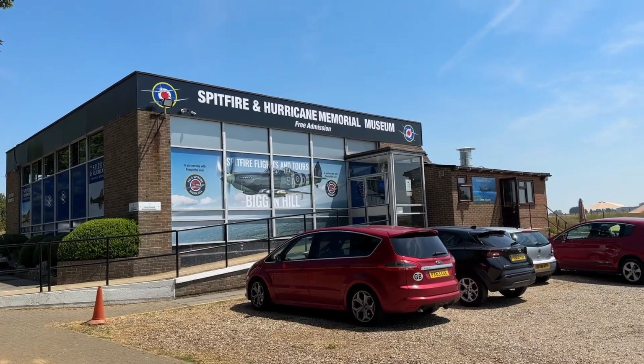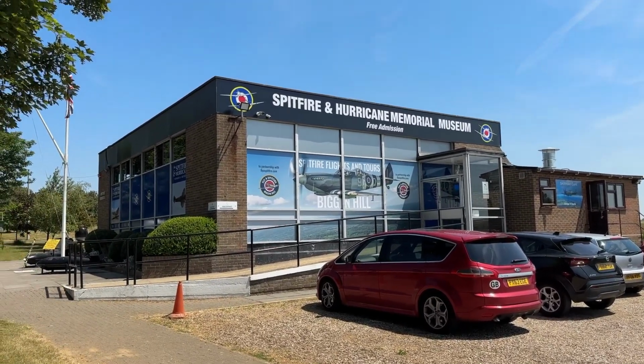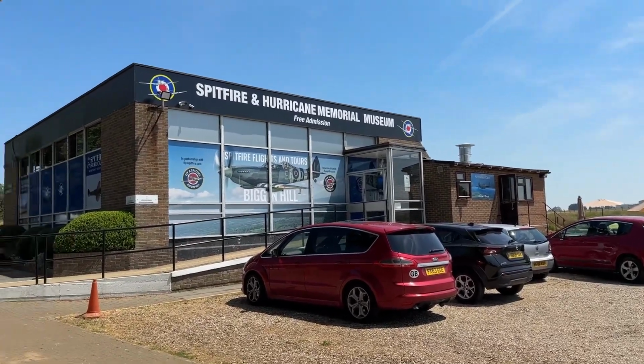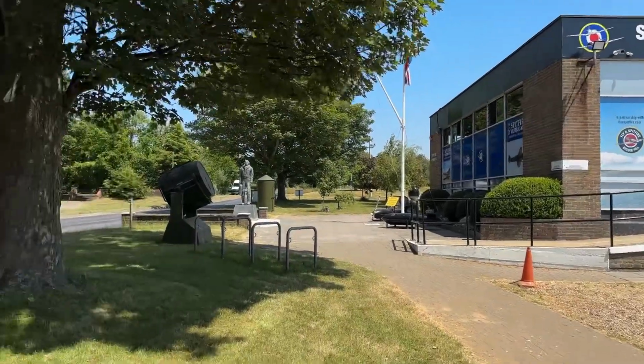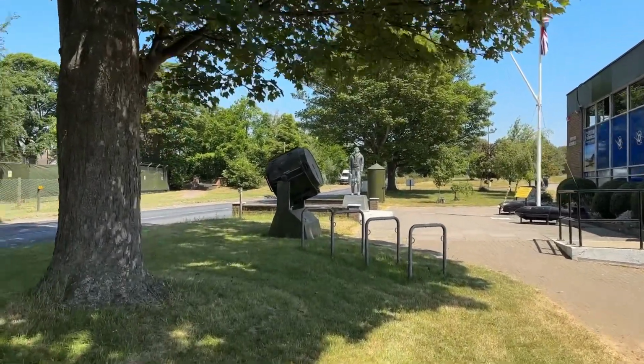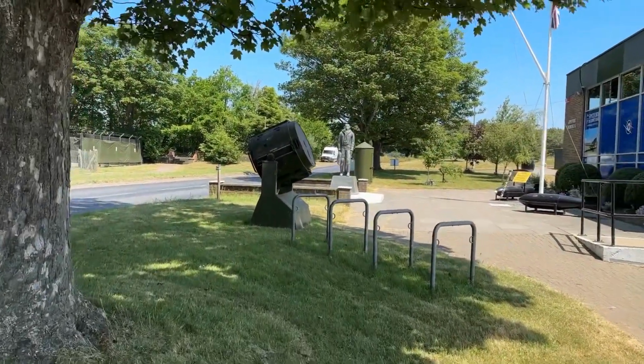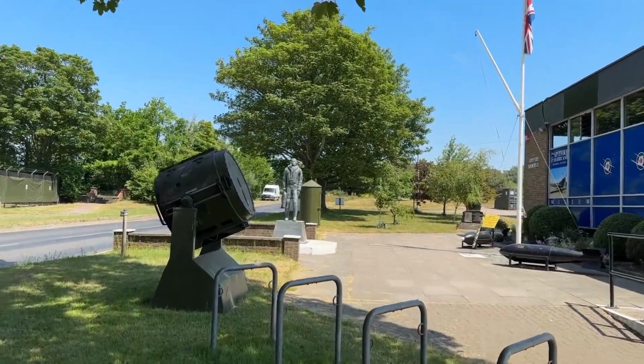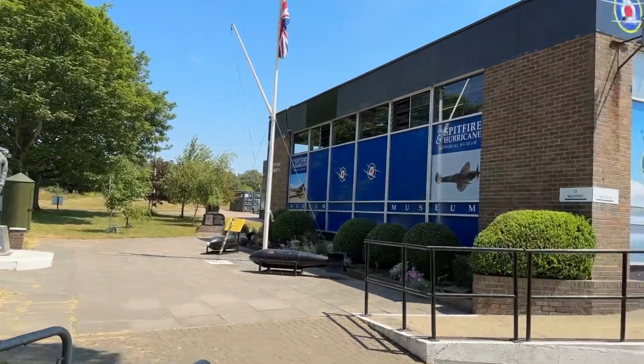Well, on the way home is the Spitfire and Hurricane Memorial Museum, and we couldn't go past it, had to go in. So outside, got a few bits and pieces of memorabilia. Not sure if they'll let me film inside, but I'm gonna try.